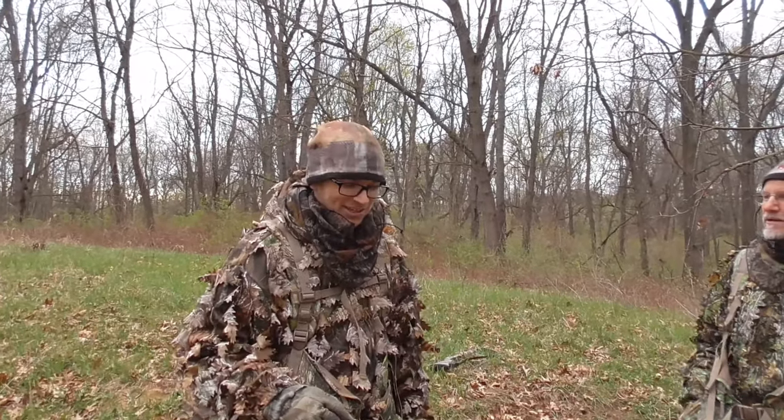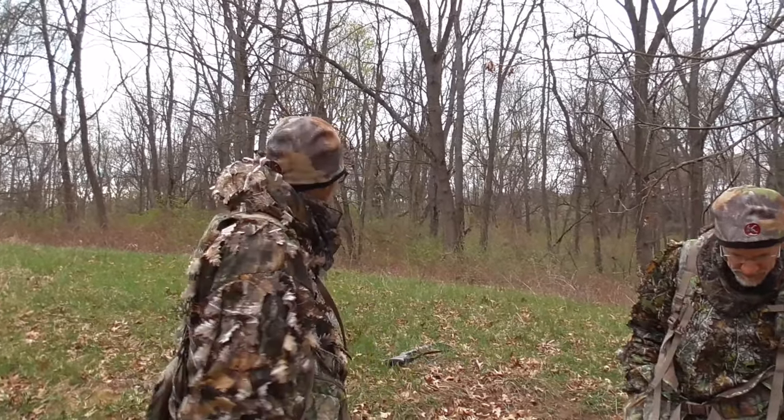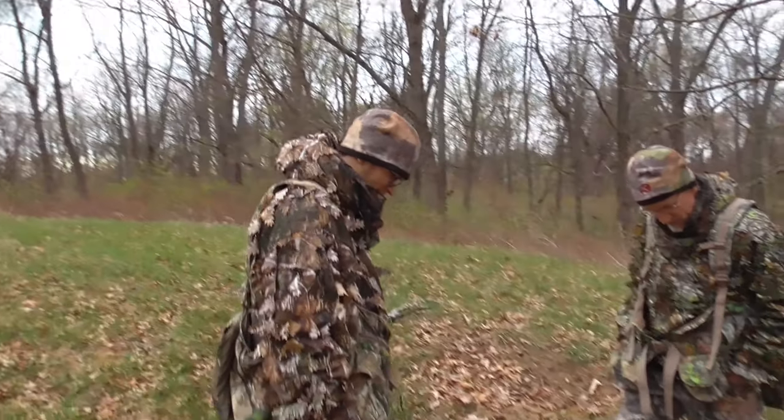Could you see him the whole time? I was on him. Yep. You were on him? I was on him. I saw the hen's head pop up, and I saw his head pop up right to the side. I'm like, oh, that's a gobbler. And I waited for him to get right there, man, for a nice shot.